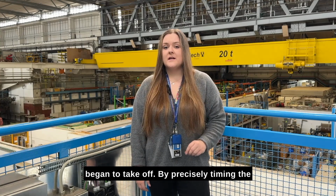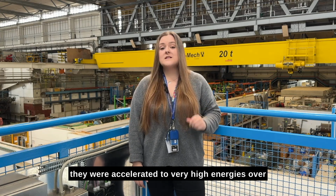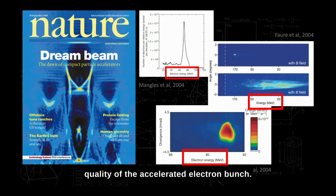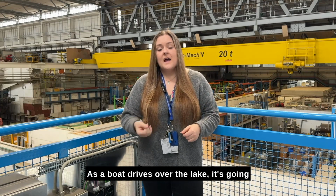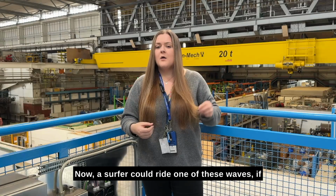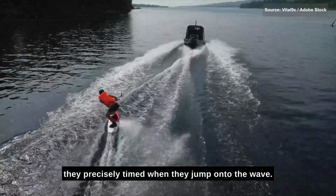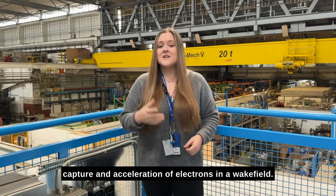By precisely timing the injection of electrons, which we call the witness bunch, into the plasma wave, they were accelerated to very high energies over just a few millimeters, whilst also preserving the quality of the accelerated electron bunch. You can think of this very much like surfing. Imagine you have a lake. This is your plasma. As a boat drives over the lake, it's going to create waves behind it as it drives. This is very much like a driver creating Wakefields in a plasma. Now, a surfer could ride one of these waves if they precisely timed when they jump onto the wave. And that is very much like the injection, capture, and acceleration of electrons in a Wakefield.